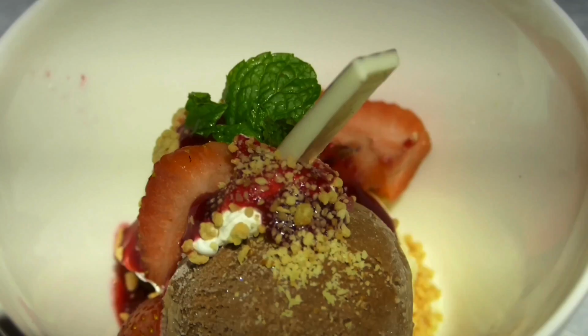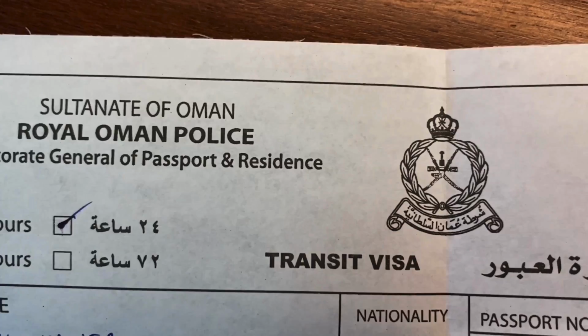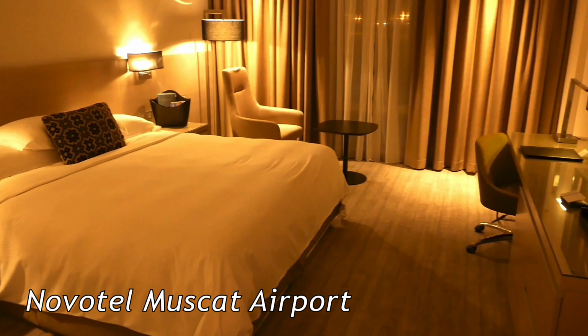Having got a lot of work done, it was time to land in Muscat. I'll talk about the business class hotel service in detail a bit later, but basically the airline reps take you to receive a transit visa like this. You get driven to a nearby hotel, the airline pays for dinner, bed and breakfast, and you'll be collected the next day in time for your flight.